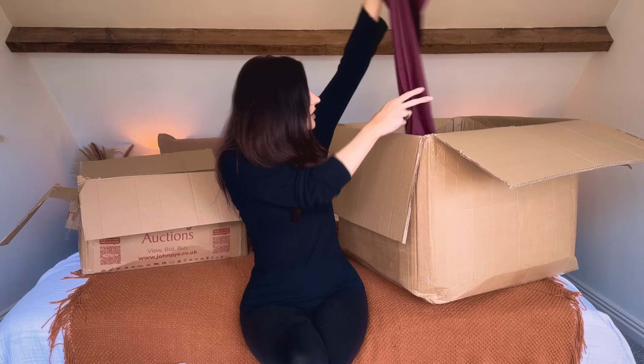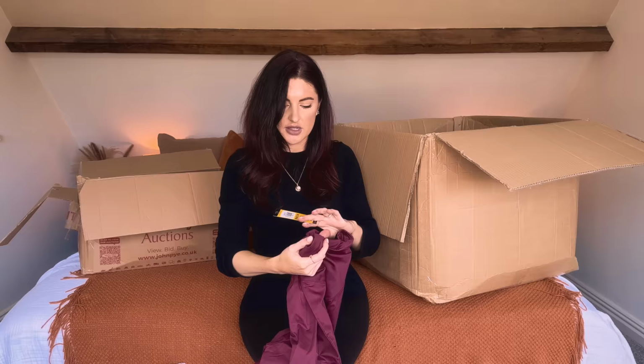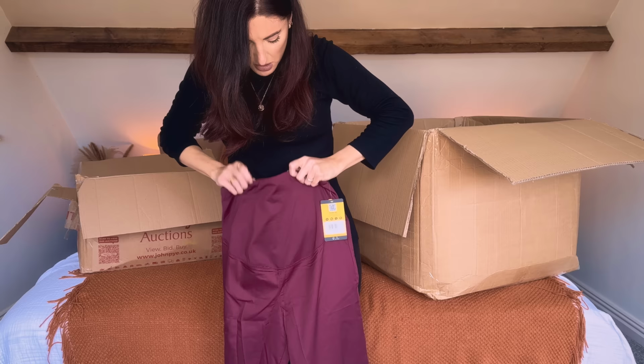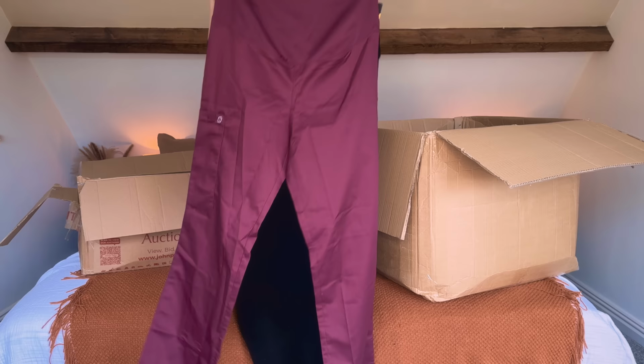Okay, what's this? Feels like work clothes. So these are from the brand Wonder Wink. Oh, size extra small, shade wine. But they're like kind of workout trousers, but they're really, really long. Never going to fit me. Oh, are these maternity? I feel like that is maternity there, is it? Don't know. Doesn't say. Wonder Wink scrubs. I thought they looked a bit hospital-y. Yeah, I feel like these are for the hospital. They've got pockets on the side as well. I like the colour of those.